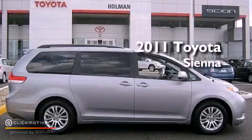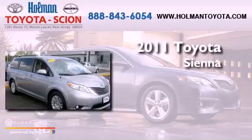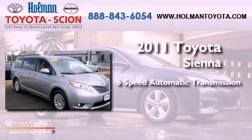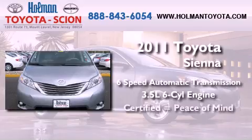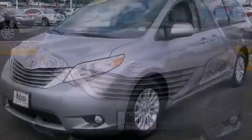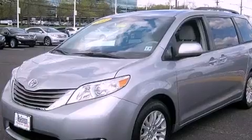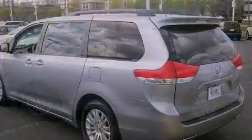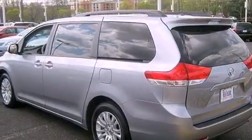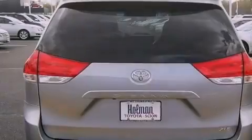This is a certified pre-owned 2011 Toyota Sienna. This vehicle has seating for 7 adults and a 3.5-liter V6. Its top features include a rear-view camera, traction control and stability control systems, an iPod-ready stereo system so you can take your music with you, XM satellite radio, aluminum wheels, roof rails, and a tire pressure monitoring system.